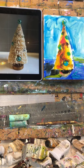I'm having fun doing my Christmas stuff. So much fun. I should stop talking and start thinking here. I'll get the big brush out of the front a little bit here. I have been having a lot of fun doing the Christmas stuff.